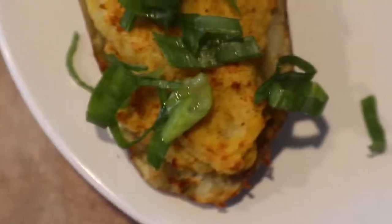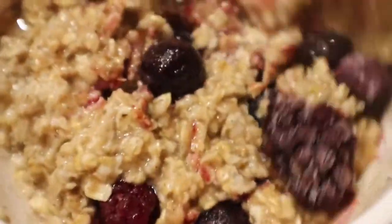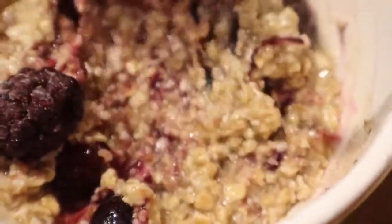They are very good. I had one twice baked potato, and then I actually had 2 bowls of this oatmeal that I just put oats, vanilla powder, cinnamon powder, a little bit of maple syrup, and some berries on top.